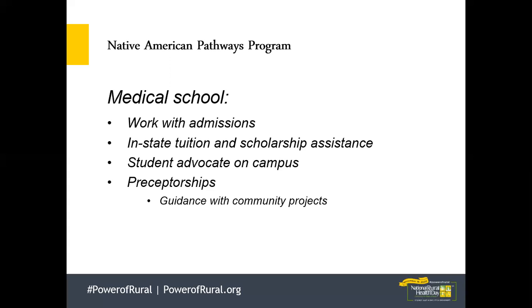And lastly, one of the bigger things that I also work on campus is our preceptorships. So all fourth-year medical students in the rural medical education program do a 16-week preceptorship in a rural community. So I work with students to place them in rural tribal communities for these preceptorships. Currently, we have opportunities in Northern California and on the Wind River Reservation in Wyoming. Both have been really great experiences for our students.